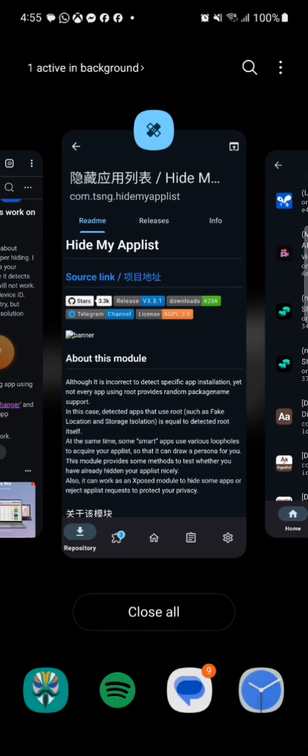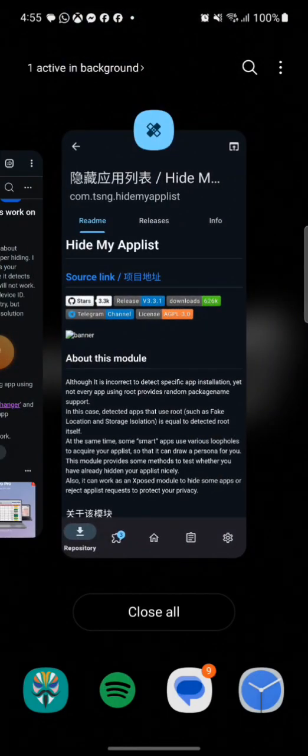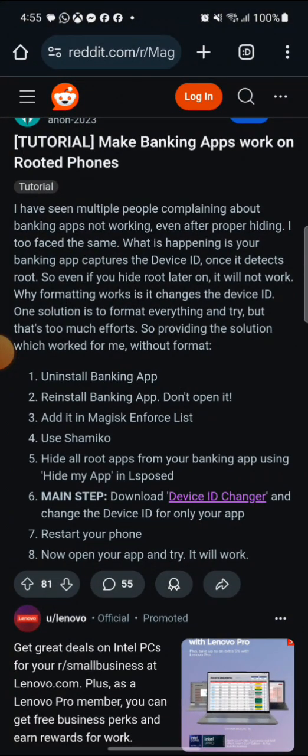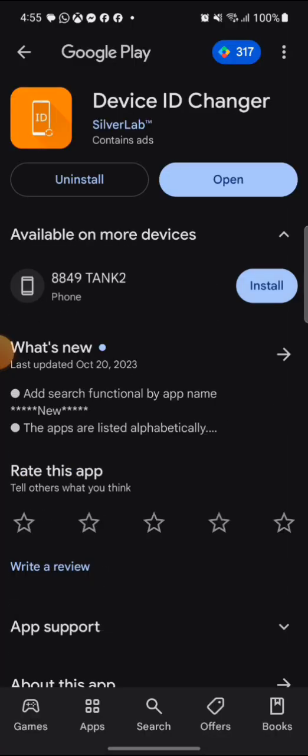Okay, and then once you guys do that step, next step you guys want to do is the main step, and then you want to restart your phone and then open up your app and it should work. So the main step is this app right here. It's in the Play Store. You have to be rooted, obviously. It's called Device ID Changer.